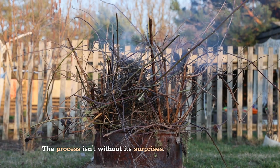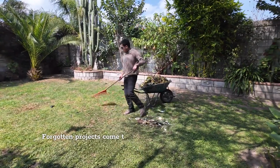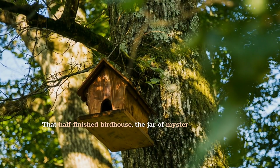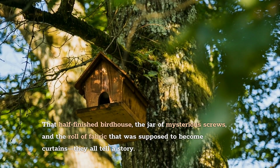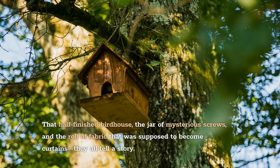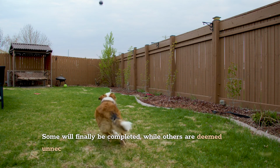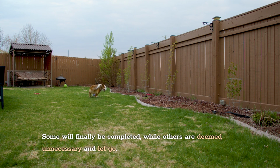The process isn't without its surprises. Forgotten projects come to light, sparking memories and a few laughs. That half-finished birdhouse, the jar of mysterious screws, and the roll of fabric that was supposed to become curtains, they all tell a story. Some will finally be completed, while others are deemed unnecessary and let go.